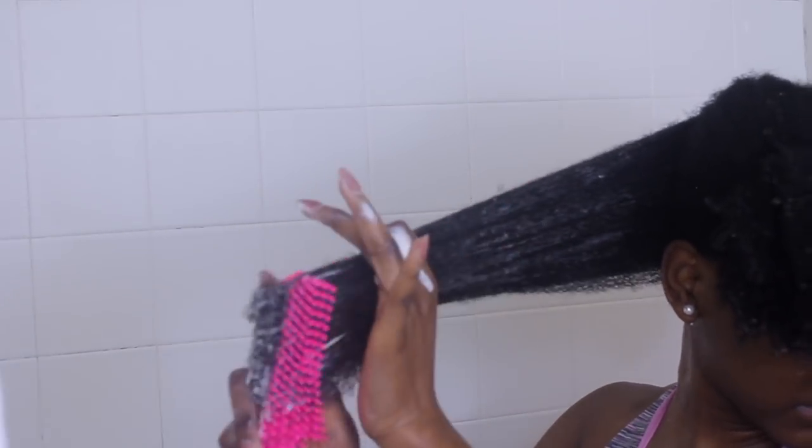Now, my thoughts on this conditioner, as a first impression, it was a little bit disappointing because it wasn't as moisturizing on my hair as I expected it to be. I mean, the shampoo and the co-wash did a wonderful job of making my hair feel very well moisturized, but this one, I don't know, was subpar for me.